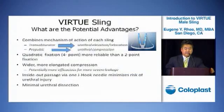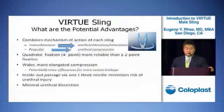What are the potential advantages? Again, I call this a hybrid. This is essentially taking the two known theories we are now addressing and saying, let's use a Transobturator approach for the urethral elevation, and let's do the Pre-Pubic approach, which is the urethral compression, in a quadratic fixation. I call it a 4-point sling. This is a wider, more elongated compression of the urethral complex, so it is potentially more efficacious for those severely incontinent patients.